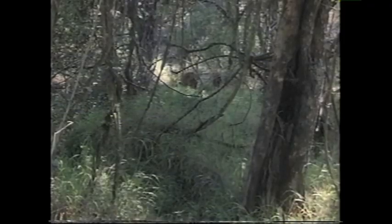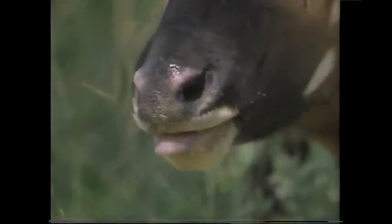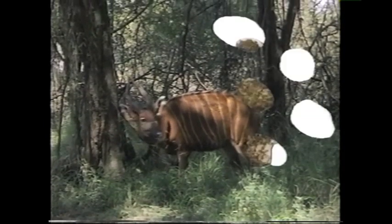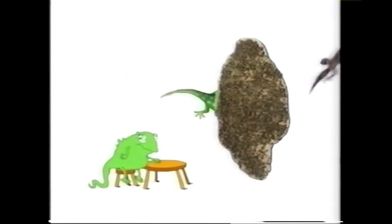Hey, take a close look here. Can you see anything? Yeah, well, no, but... No buts. It's because of stripes again. When the bongo antelope stands in the dappled light of the forest, it's got the perfect camouflage. You're right! Animals do have some pretty amazing disguises. Now you see them, now you don't. Or now you don't see them, and now you do.